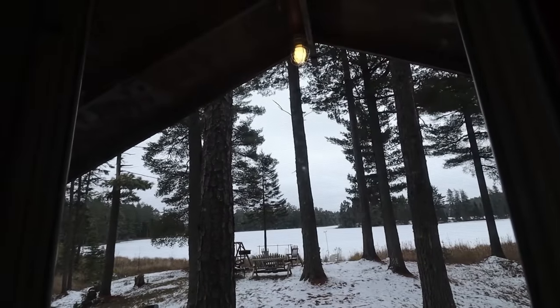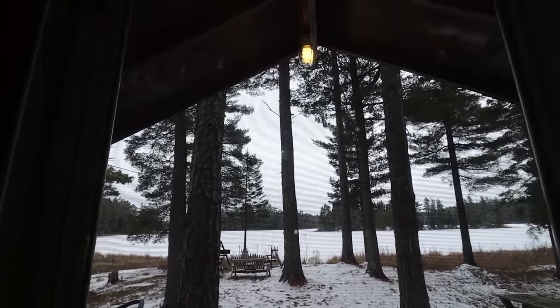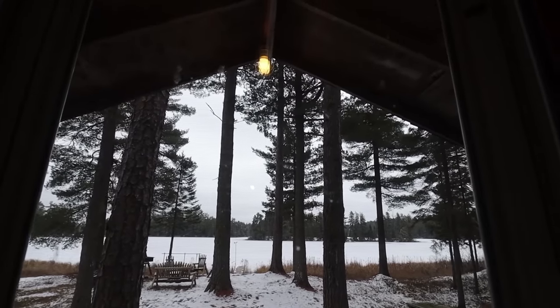That wind is really starting to blow out there. My phone had said only 10 to 15 miles an hour, but there was just a gust that came through that I could hear the trees in here.